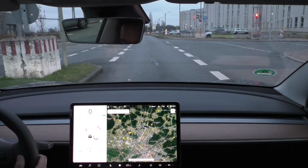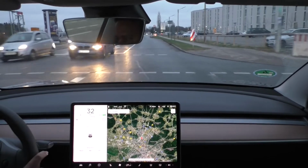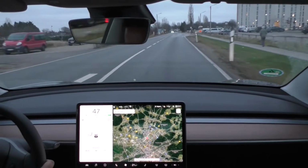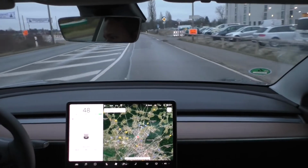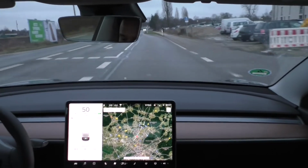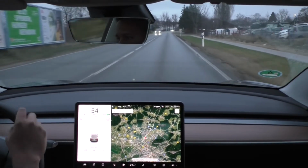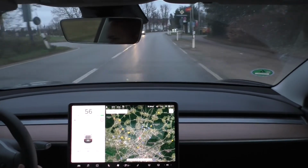Alright, I drove 40 kilometers. I am actually near my destination. I am driving a bit more, like I was mentioning before, just to make it close to 43 kilometers. The consumption is 171 watt hours per kilometer, so it went high a bit, and it looks like yes, with chill mode you get a little bit more efficiency. Not that much, but a little bit.